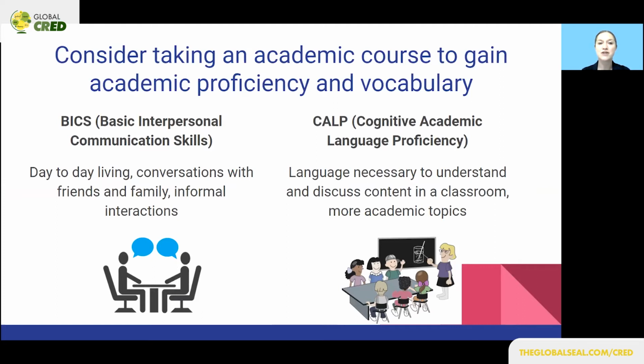And BICS really requires those day-to-day interactions and conversations with friends and family where we can really get by with talking about our plans, things that we like to do, pretty basic vocabulary. And that will accomplish a lot of what we can do with our language skills. And that's really great, but it's really important to make sure that we're moving toward a cognitive academic language proficiency, which is the type of language that you might need in a classroom or to learn content in your language.